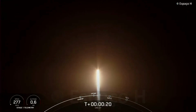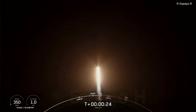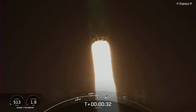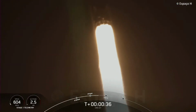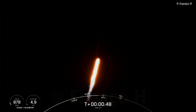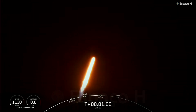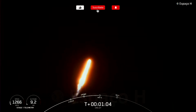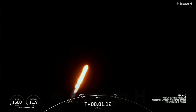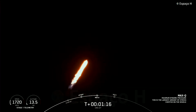Stage 1 chamber pressure is nominal. Falcon 9 has successfully lifted off from historic Launch Complex 39A in Florida. We're now coming up on our max Q in about 20 seconds or so, which is the point of maximum aerodynamic pressure the vehicle will go through during its flight. Max Q. And there's that call out for max Q.